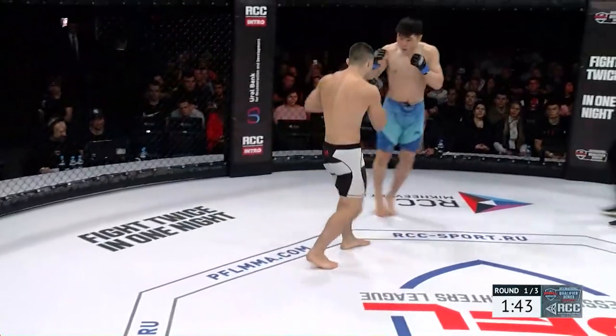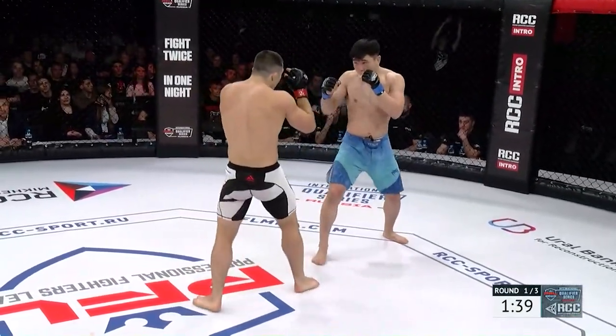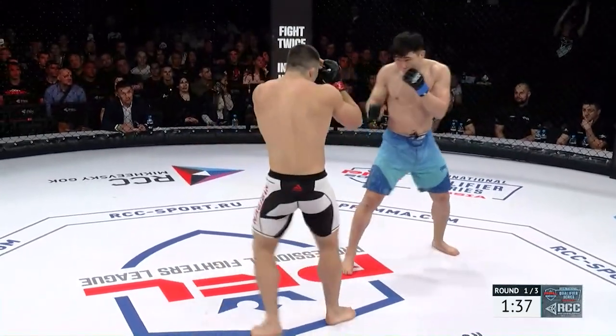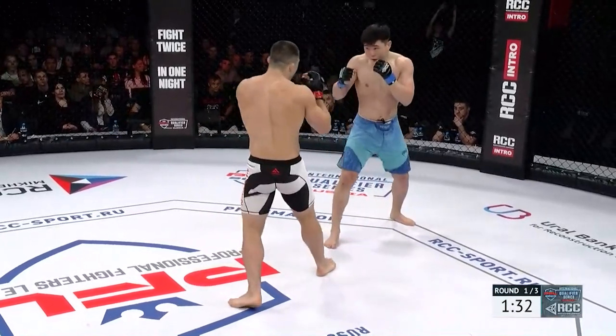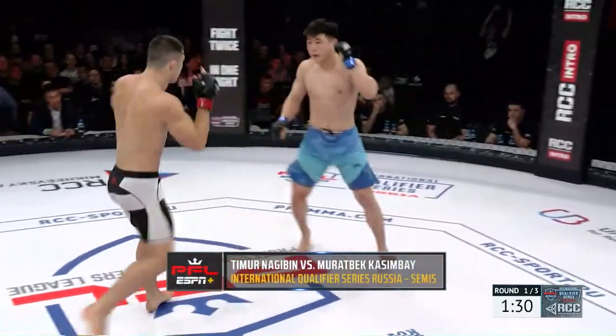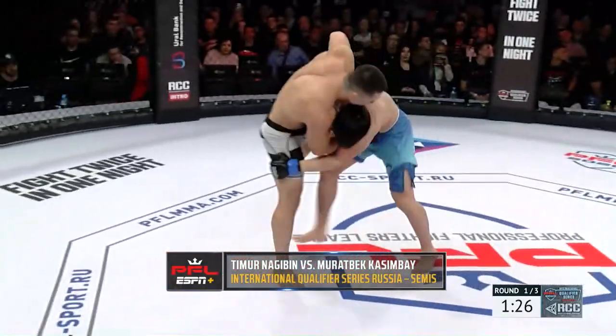Nagibin, he's built like a wrestler, Randy, but he's got 9 knockouts on his record. He's a guy who definitely likes to string the hands together. He's got that compact body style. There's got to absolutely be some power in those hands. Timur Nagibin with the attempted flying knee there.